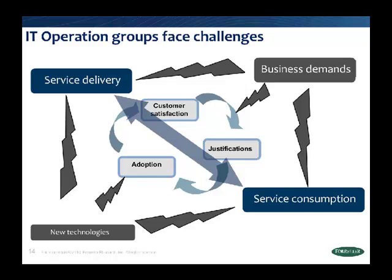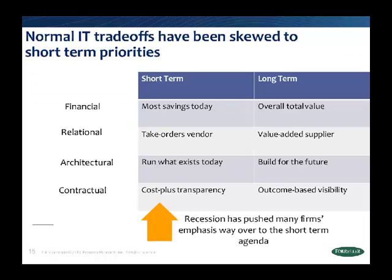Now, on the inside, we see there needs to be satisfaction by the customer with regards to what they are getting and how they're receiving these services. And there needs to be justification by both the business and IT that these services can be developed. And at the same time, there needs to be adoption both of new technologies, but also adoption of new services. So you can see to some extent a variety of challenges which we can see today in infrastructure and operations.